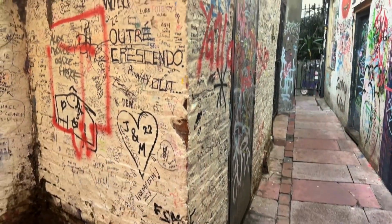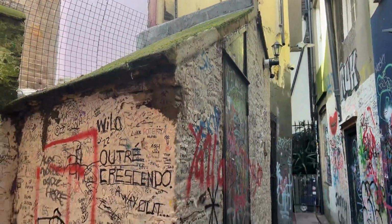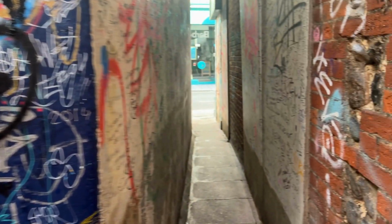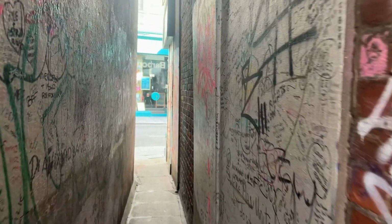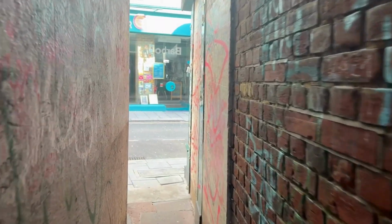So that is in the lanes. Like I say, I'll do a little map at the end, so if you want to see any of these things, you can check them out yourself. Again, this is a public walkway. It's completely free. Wouldn't go down there overnight though. You never know what you're going to find, do you? So that's Quadrophenia Alley in the lanes.